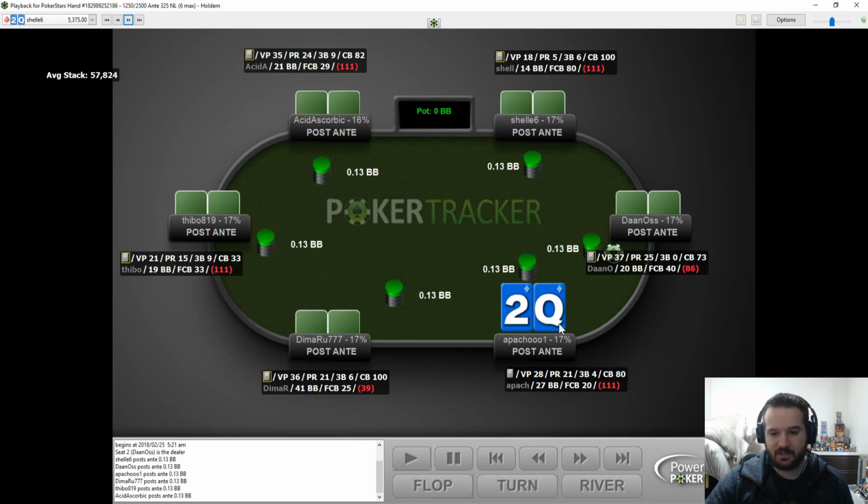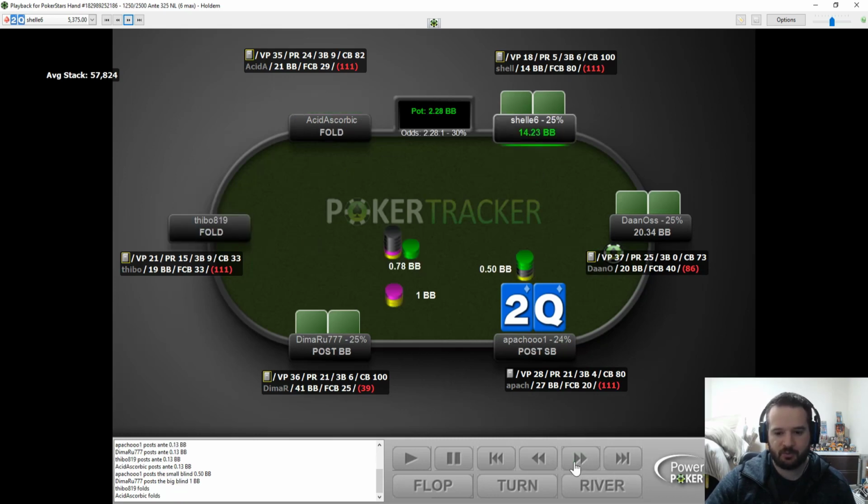I think at these stack sizes, 3 is probably reasonable. It's still going to put him into, a lot of people are going for limp jams or limp folds with a large chunk of their range, so going for 3 instead of like 3.5 or 4 feels pretty good to me.